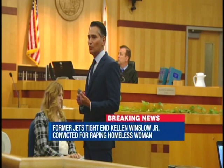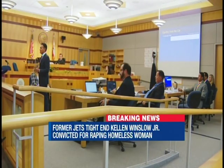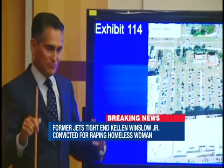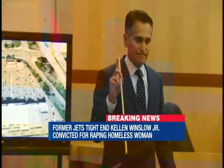They convicted him on 3 of the 12 charges that Winslow faced. They're still deliberating the other 8 charges. He's accused of raping 3 women and exposing himself to 2 others. All 5 women testified in the trial. Winslow is facing life in prison now.